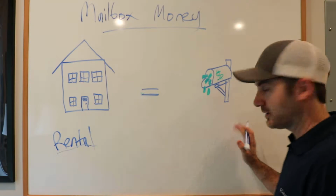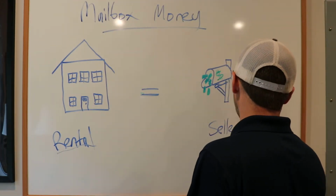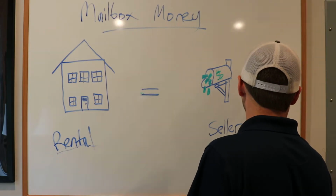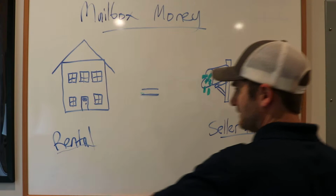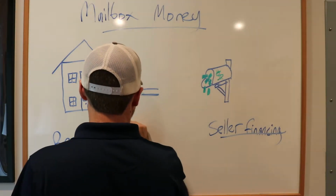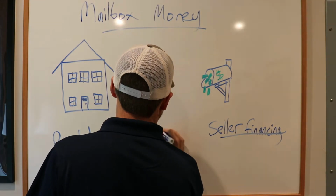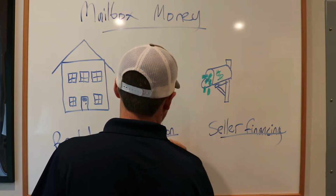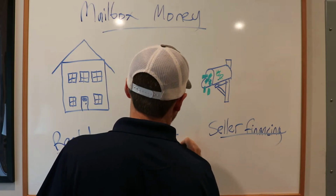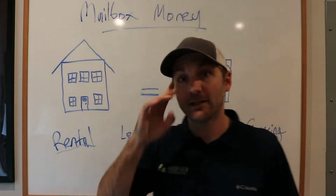We're going to go over here and we're going to do seller financing. All right, so seller financing. And then in the middle, we have what's called a lease purchase, or a lease option. I'm going to call it purchase here. All right, so I'm just going to do some quick explanation of these different scenarios.